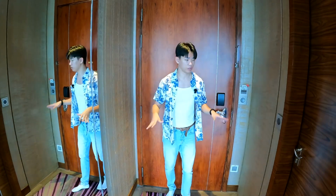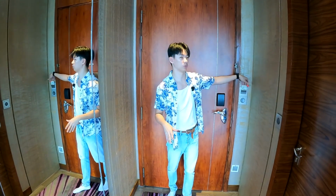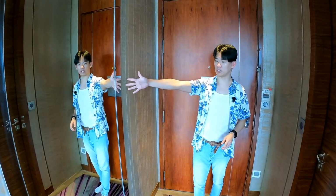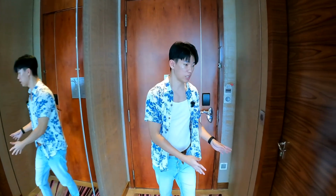Once you come in here, this is where you put your card key. Of course, they have this already prepared for you, so you can just put your card key here so you don't lose it. Over here on the left side, you can see a mirror for you to check yourself before you head out. And right opposite is where the guest toilet is.